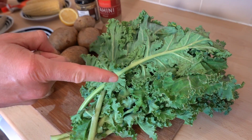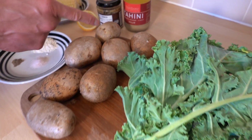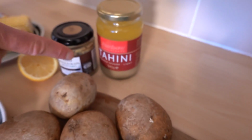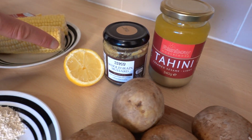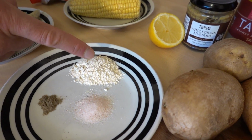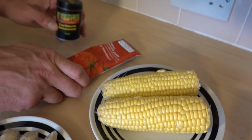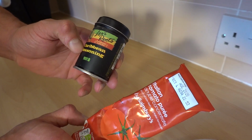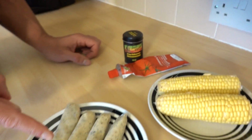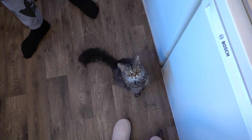Check this stuff out. For the smashed potatoes, we've got a good bunch of kale, a kilo of spuds. We're going to use a couple of tablespoons of tahini, a tablespoon of mustard, 2 tablespoons of lemon juice, a tablespoon of garlic powder, salt and pepper to taste. We're going to bake these. We're going to cover them with a coating of tomato puree with Caribbean seasoning. And here are my lovely Cumberland sausages from Tofu Rye, Norwich. The best place for tofu stuff.